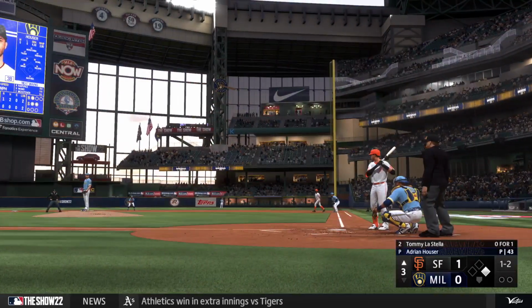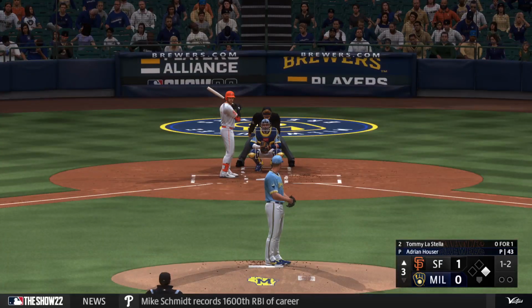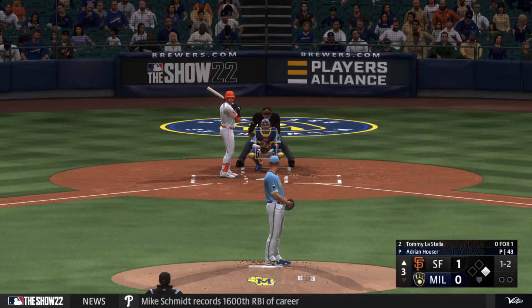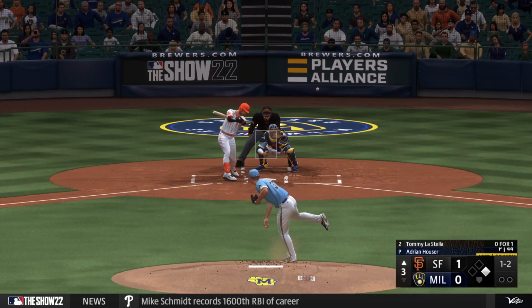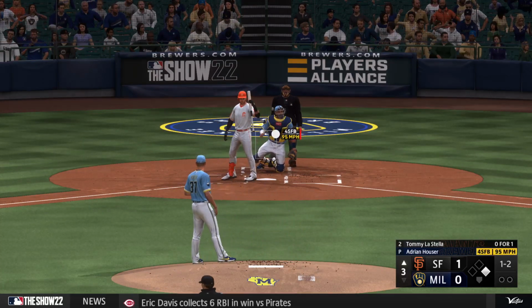Went down on strikes his first time through. The pitch stays alive.